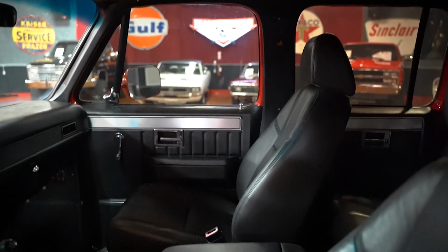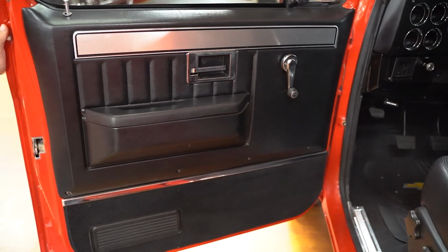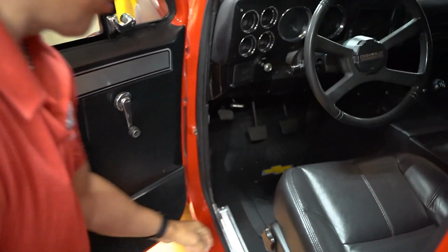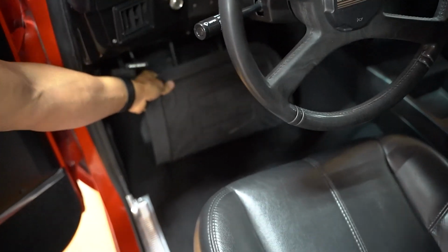Door panels are in great shape, plastic. Armrest, lower on the door there, the carpeting. You got your rubber bow tie floor mats, and underneath the floor mats, the carpeting. Look, it's brand new. It's literally really nice.